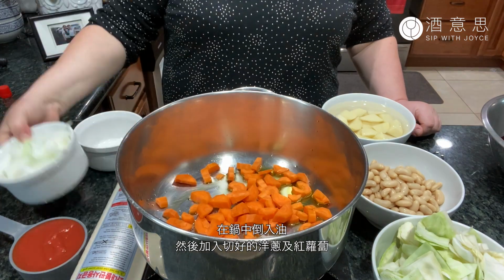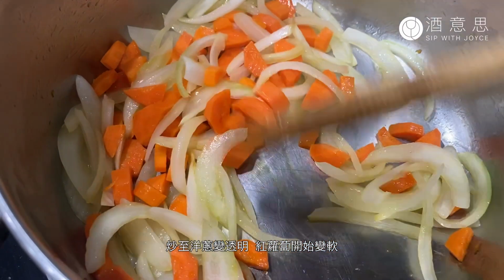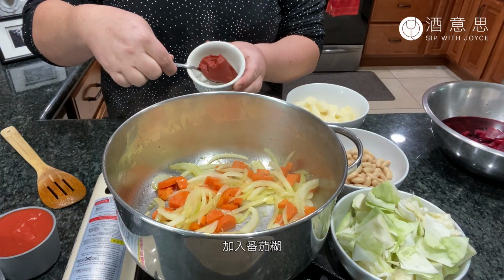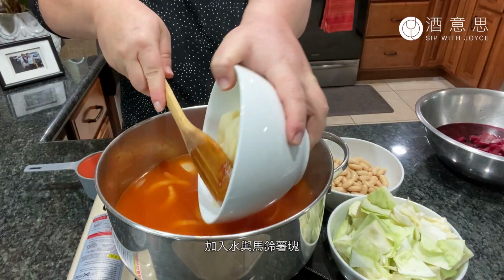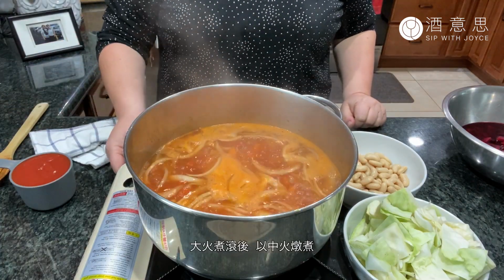So let's get cooking. Add oil in a pot, then add in sliced onions and carrots, give it a quick stir, and cook until the onions become translucent and the carrots start to soften. Add tomato paste. Cook and stir until fragrant, about 2 minutes. Add water and potato cubes, season with salt. Bring to a boil, then lower to medium heat.